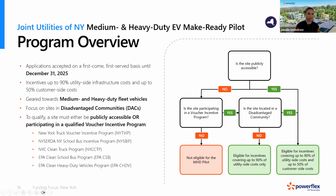Next slide, please. So the Joint Utilities also operates a medium and heavy duty EV make-ready pilot. Applications are accepted on a first come, first served basis until December 31st, 2025. The program is geared towards medium and heavy duty fleet vehicles with a special focus on sites in disadvantaged communities. This program offers incentives up to 90% of utility side infrastructure costs and up to 50% of customer side costs. To qualify, a site must either be publicly accessible or participating in a qualified voucher incentive program. This includes the New York Truck Voucher Incentive Program, NYSERDA New York School Bus Incentive Program, New York City Clean Truck Program, the EPA Clean School Bus Program, and the EPA Clean Heavy Duty Vehicles Program.